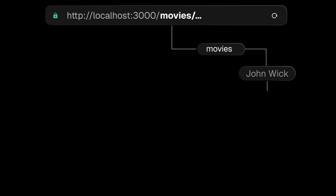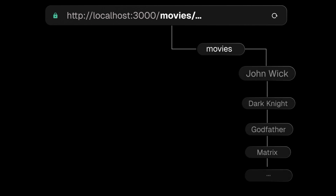We already covered dynamic routes in the front end part. Now let me also cover that in the back end part. If you visit localhost 3000 movies, we can have a lot of movies like John Wick, Dark Knight, Godfather, Matrix, and so many movies.